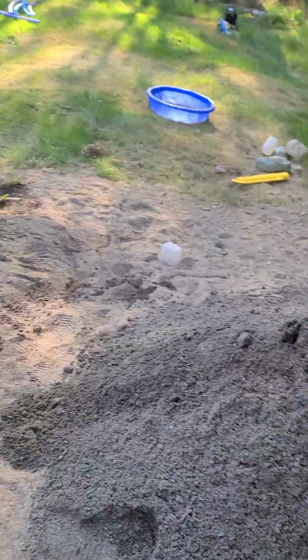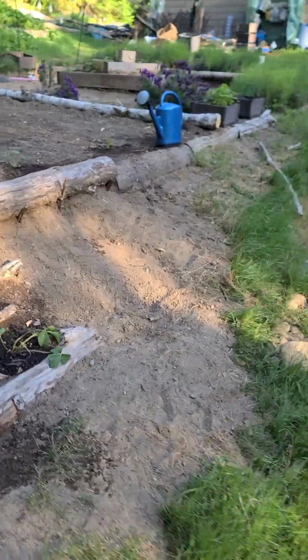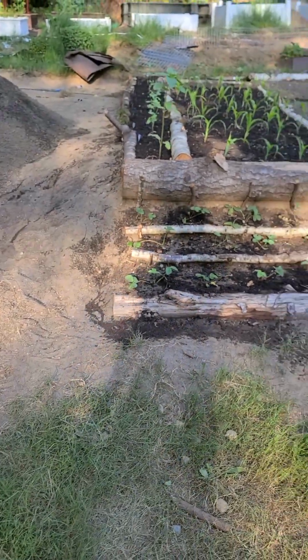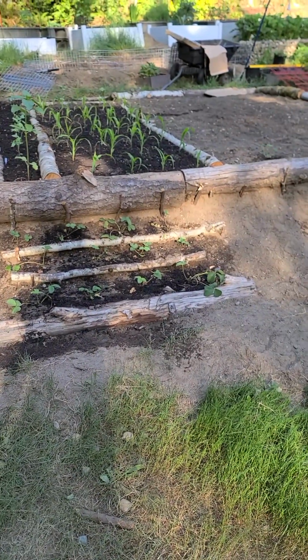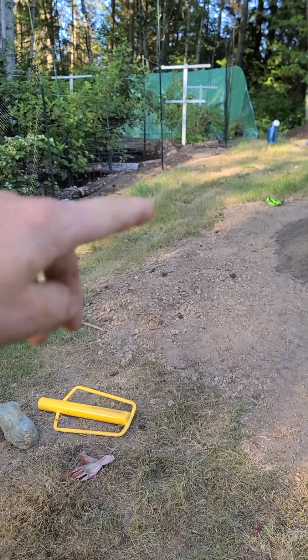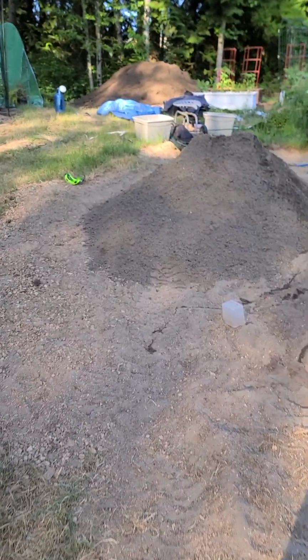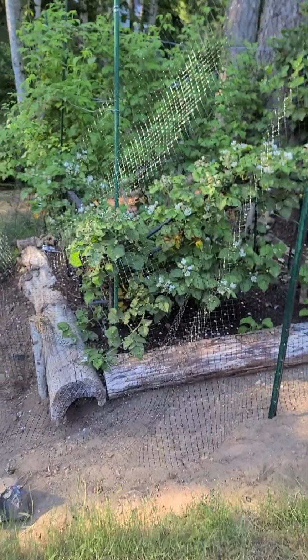So this whole thing will be flat and raised up, kind of like how it is right now. So you can see it slopes downward, and I'm making a step up. Those are strawberries there. And that'll continue going across until we leave a little road for the tractor to get through right here. It'll look really nice when it's done.